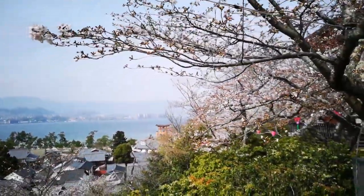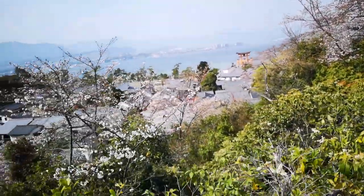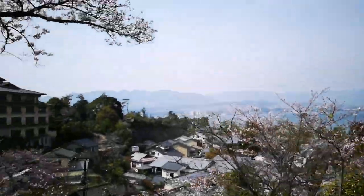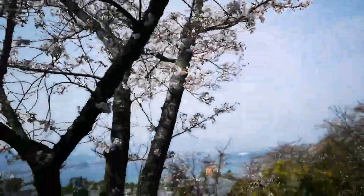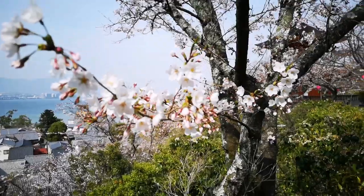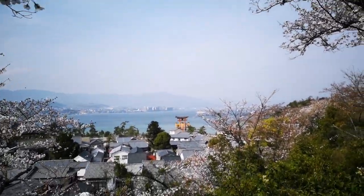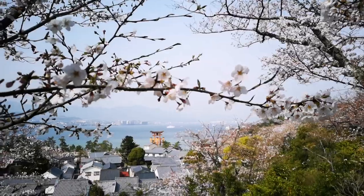A very nice view from up here with the cherries underneath and the torii. Maybe we will have full bloom in a couple of days. Oh yes, ouch. That's the angle. Okay, like this. This should make a nice photo.